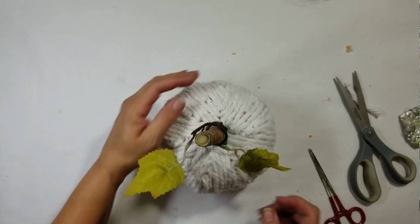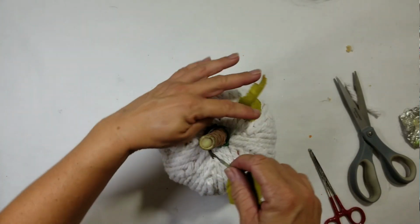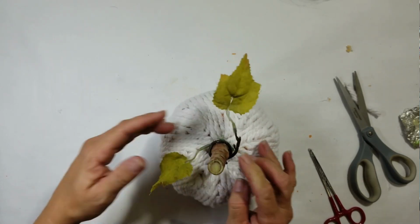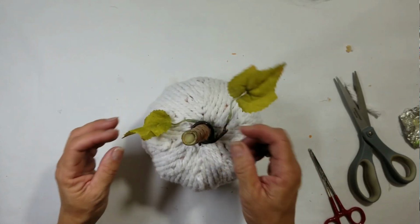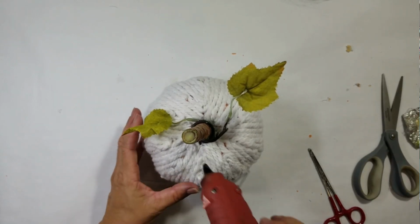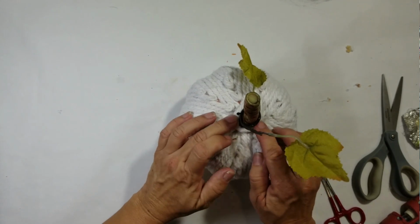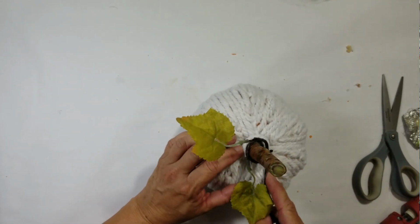And then I had, this is actually grape leaf, but I didn't have any pumpkin leaves. And if you don't tell anybody, I won't tell anybody. I thought it looked close enough. And once I got it in place, I just used a very small piece of the rope that was left over to cover where I had glued it and give it a more finished look.